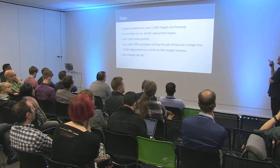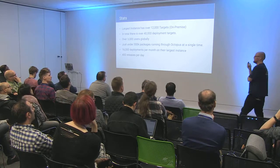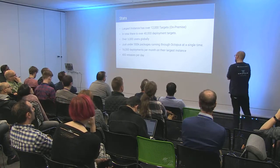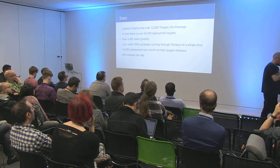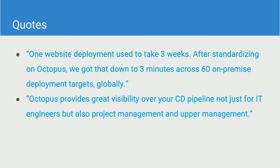But just to give you an idea, they've got roughly 300,000 packages, which is crazy. 16,000 deployments per month, 400 releases per day. 400 releases per day. That's crazy.